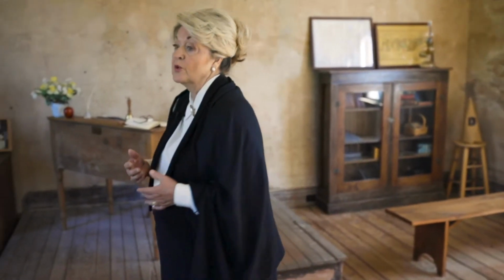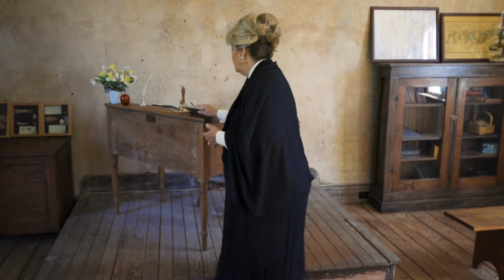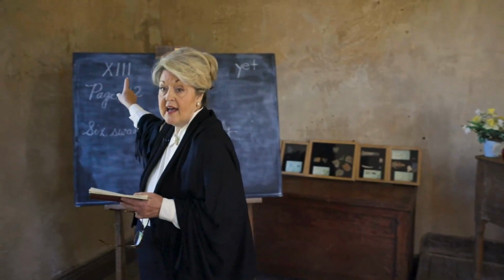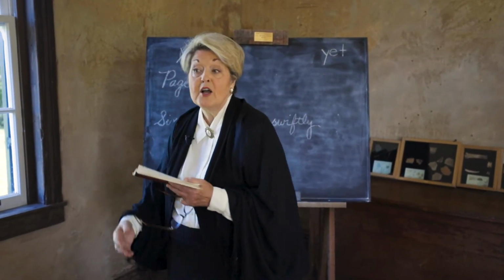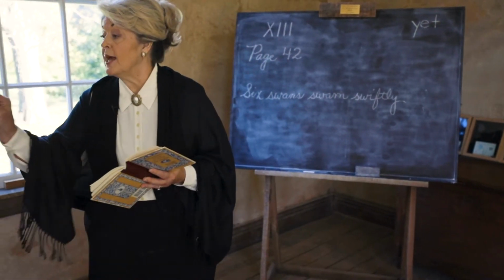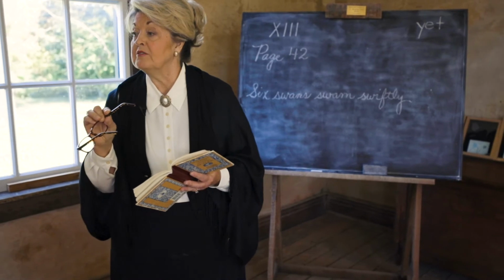Okay, we're all warmed up. Ready? Let's get our readers. Pick up your reader and open to page 42. You see it on the board, page 42. Now that our tongues are all loose, you're going to be saying the key words today with me. Looking at the top of page 42, you see that in our reader, this is lesson XI. We'll talk about that during arithmetic class. We're all on page 42. Check your partner and make sure you're all on the right page.